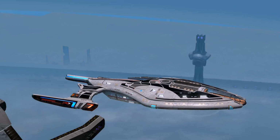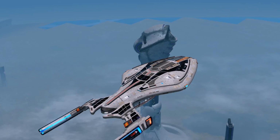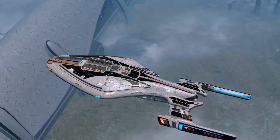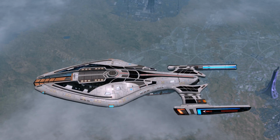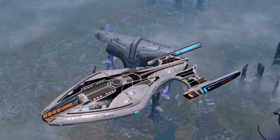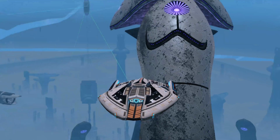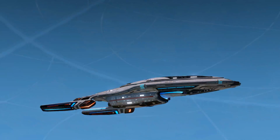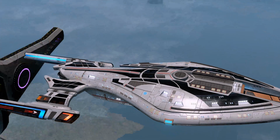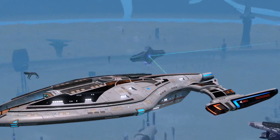Alrighty, so here we are in the Solenoid Dyson sphere, and here is another look at the Pathfinder. And like I said, it's just an amazing design overall. I don't know if anyone other than Thomas Moroni was involved in the design of this ship, but to everyone involved, I'm sorry, you rock this one. It's a really, really cool design.